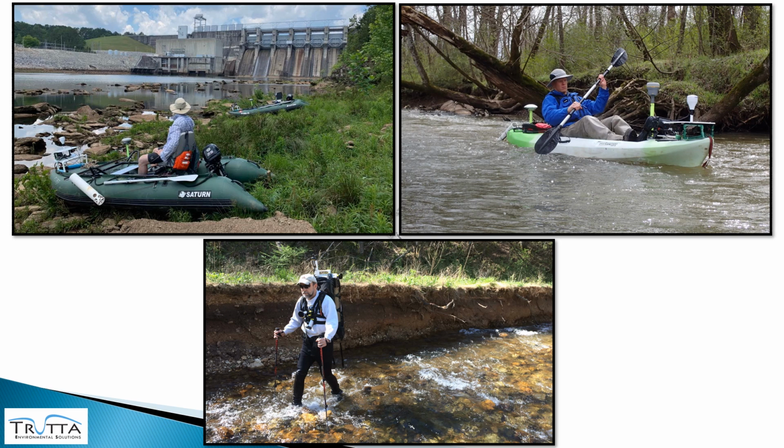Documenting everything in the stream corridor allows the same HDSS data to be used for multiple permitting requirements, including FERC relicensing, Corps of Engineer permitting, MS4 stormwater, and others.